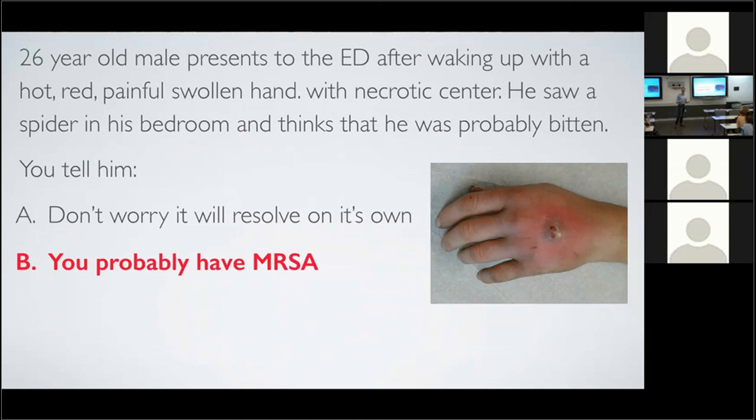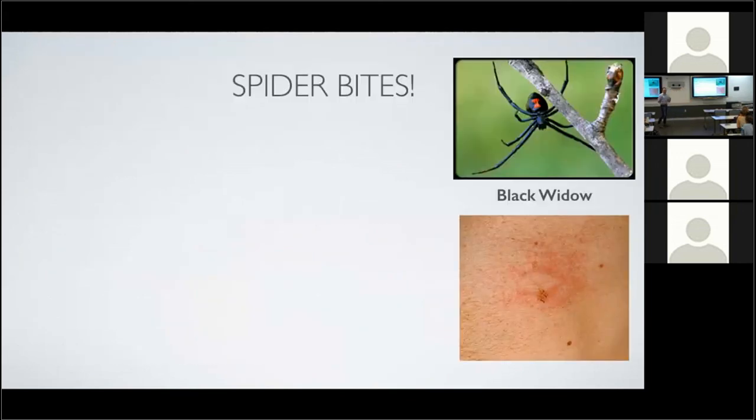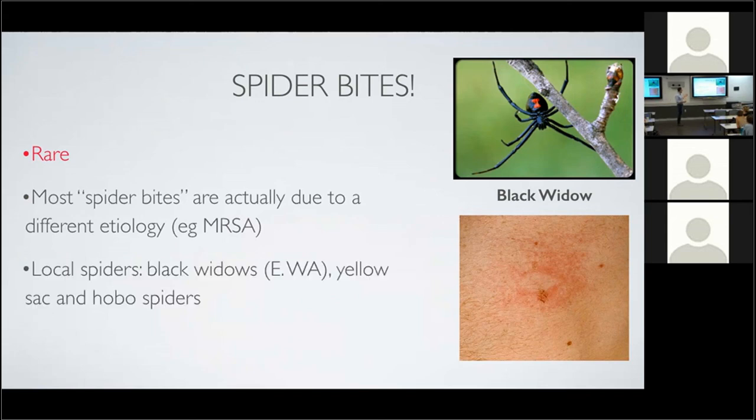But it's probably MRSA. Spider bites are incredibly common, and people have studied that. Saying that you have a spider bite increases your odds of having MRSA. So spider bites are rare. It's usually something like MRSA or another etiology. And locally, we have black widows, the yellow sac, and the hobo spider, as you mentioned. They're generally very shy and they bite out of self-defense, so I wouldn't chase them. I have lots more pictures, but I think maybe we'll just stop there and take questions.